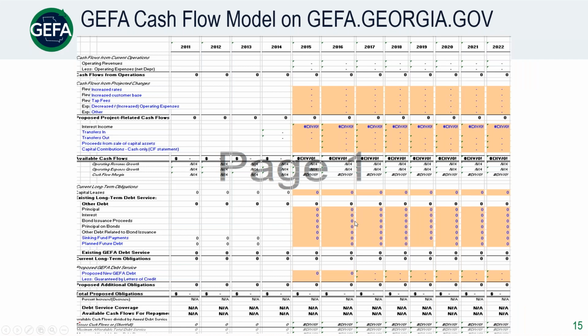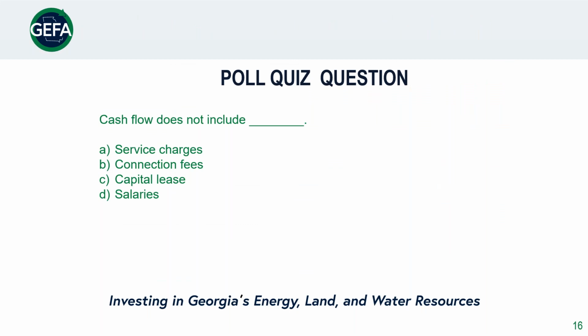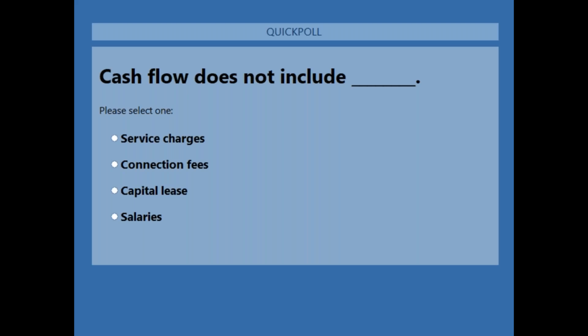That's how it looks, and this is our last poll question. Hint, hint, I asked you to review one of the slides very carefully. The question is, cash flow does not include service charges, connection fees, capital lease, or salaries. So thank you so much, Shalina. And that poll question is up on the screen again, guys. This is the last poll question, so make sure you get those answers submitted.